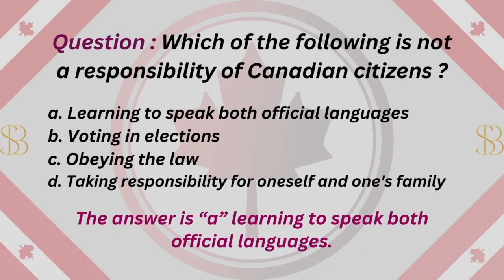Question: which of the following is not a responsibility of Canadian citizens? A. Learning to speak both official languages. B. Voting in elections. C. Obeying the law. D. Taking responsibility for oneself and one's family. The answer is A, learning to speak both official languages.